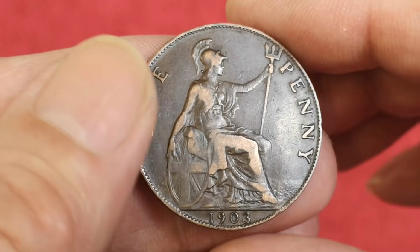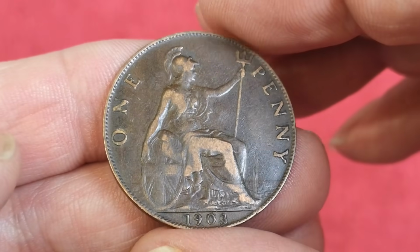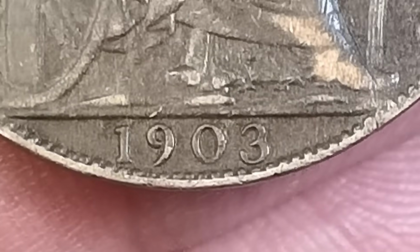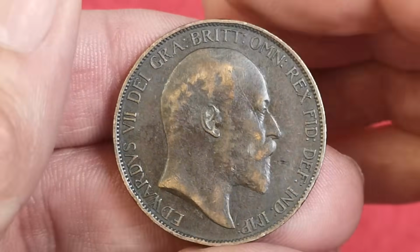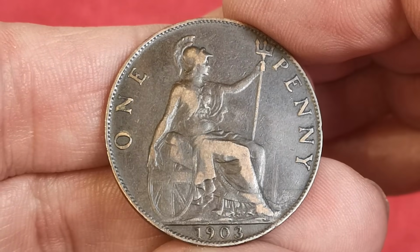Now, 1903. Not too bad condition, this one. First thing we have to do is look at the number 3. And this one is called the closed 3. So let's freeze that image so you can see it better. There we go. See, it curls around at the top and it curls around underneath at the bottom as well. So that one, even in that condition, probably only about 50p. Pretty common, over 21 million were made.